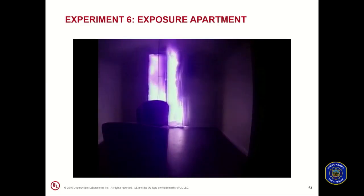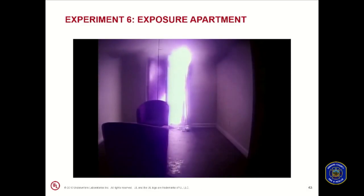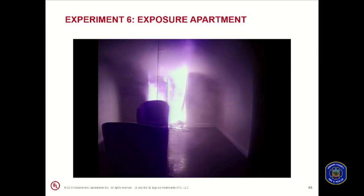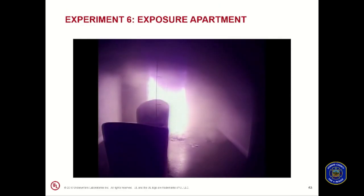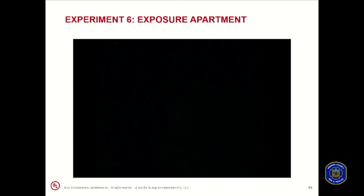What you start to pick up on is the fact that the curtains on the window pyrolyzed and ignited before the sliding glass door failed. So there was enough radiant energy that transferred from the fire on the outside through the glass, ignited the combustibles before the glass even broke. And then shortly after the curtain caught fire, the glass itself failed, and then we had fire coming inside the unit.